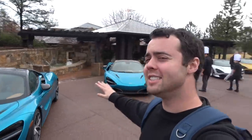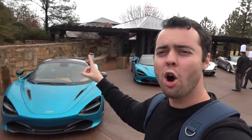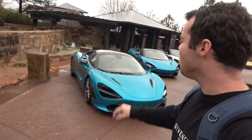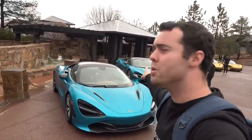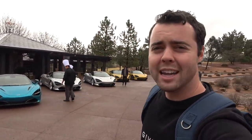Awesome to see all of the 720S's next to each other. This is a new color for the car called Belize Blue, and it fits the 720S Spider so well, especially with these beautiful new wheels. Then we have Supernova Silver over there and Aztec Gold, which we are driving in today.